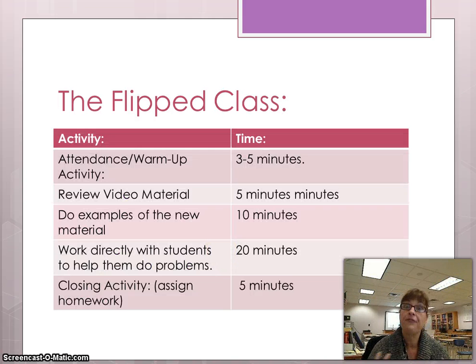So my flipped class would look more like this. I'd still have to do my attendance. I would review the recorded material. I'd answer any questions that they asked. And then the remaining time I would have to set up examples of the new learning and to actually work directly with them to do these problems. So the hard part they're doing with me. The easy part, where all they got to do is just watch me talk and write down notes, they do at home. This is the flipped class.